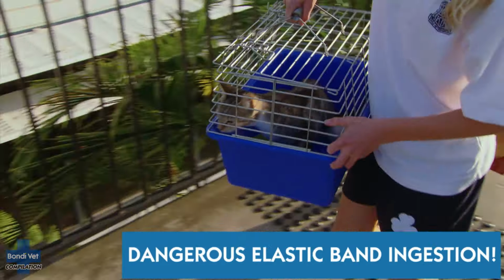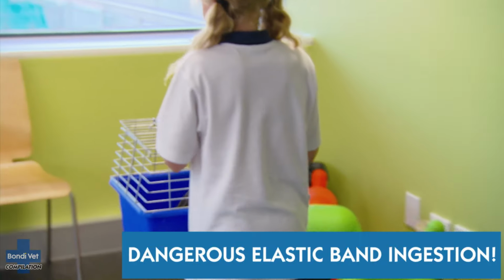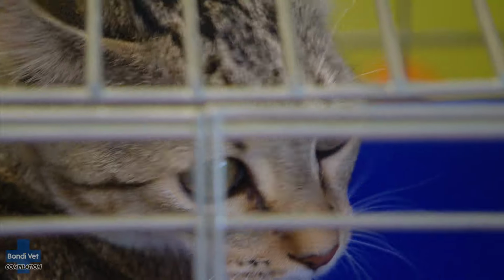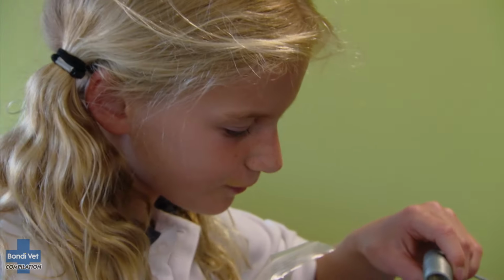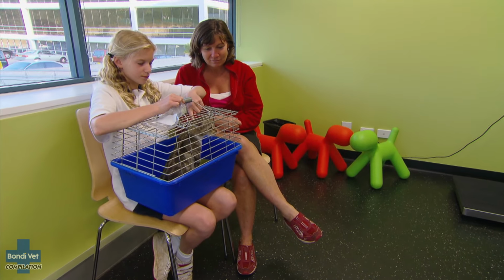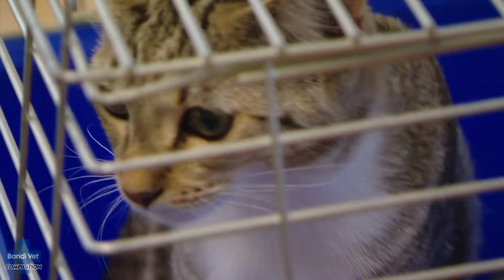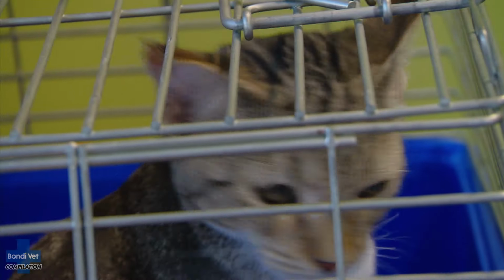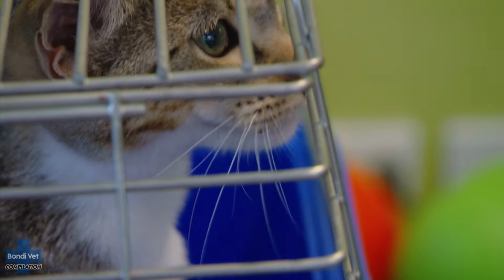At the Bondi Referral Hospital SASH, Deb and her daughter Meg have brought in their 5-month-old kitten. Oh, Lily's all right. Lily Pilly. The family adopted Lily only 5 weeks ago, and 12-year-old Meg is already in love. This much. I love her a lot. But now her new best friend is in real trouble.